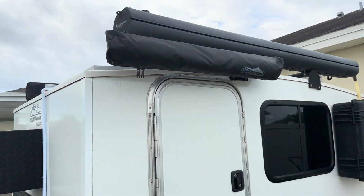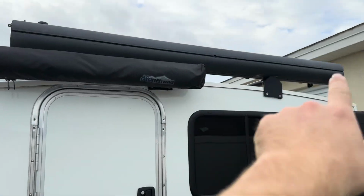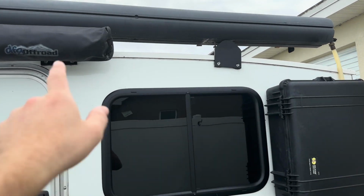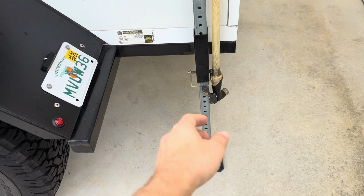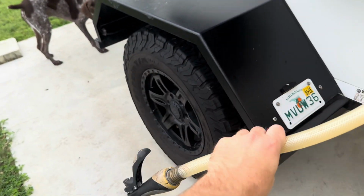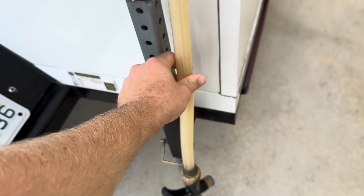So for water, I have filled up my Road Shower right there. I think that's 10 gallons. It's pressurized, so you can use this to clean off your feet, wash the dogs, wash dishes, or anything. It's about the same pressure that would come out of your spigot at the house.